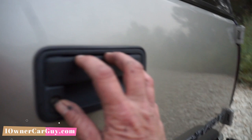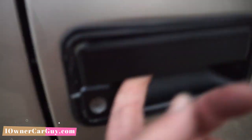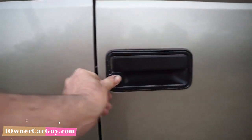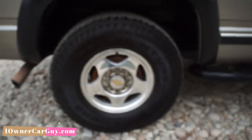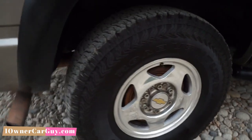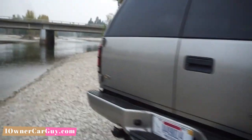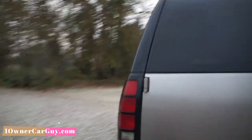The handles, this one's fine. I want to see this side. This one's fine. And this one's starting to separate like they do. I could even have this replaced for you at a cost. I've got a mechanic that can do it. Kumho Road Venture AT5, and they've got plenty of tread, buddy. All kinds of tread. Big old exhaust on these things. They've got a nice sound. And I love these Vortec 350s.